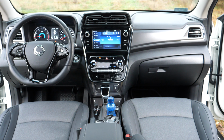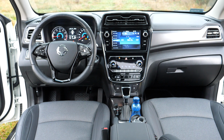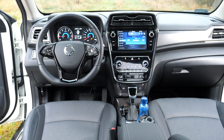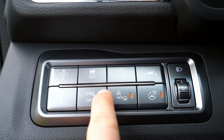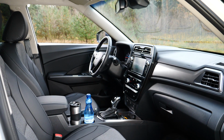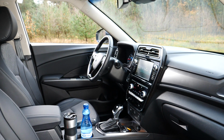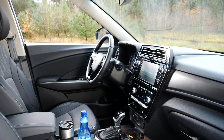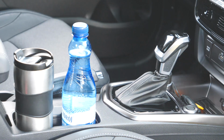Changes inside are cosmetic as well, but they are for the better. Buttons on the left side of the steering wheel are now larger, though in certain lighting conditions completely illegible. White on silver? Seriously? There are more driver aids now, including hill descent assist. The Tivoli can be ordered with all-wheel drive, and SsangYong keeps calling it an SUV.